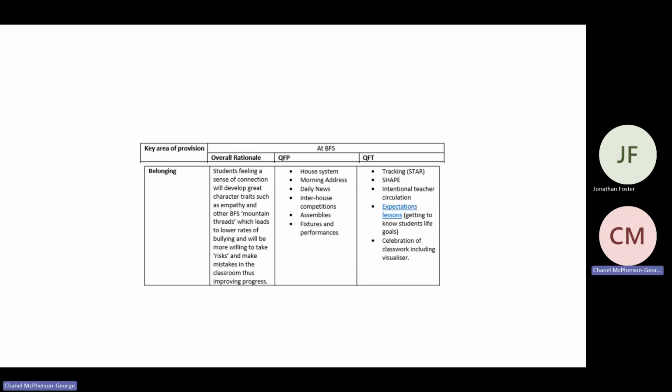The second area is belonging. So you can see here the overall rationale, what that looks like as a whole school quality first provision, and then things for quality first teaching. So I guess the toolkit that teachers would employ, such as using ideas such as tracking the teacher, so ensuring that students are attending to what they need to in the lesson, so they don't miss out on key ideas.